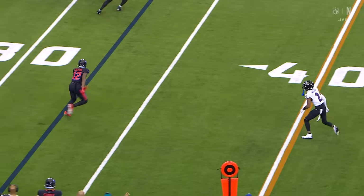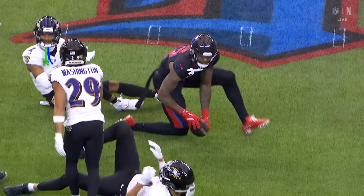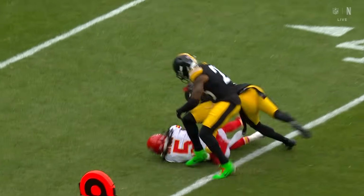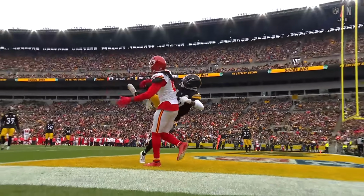We all saw, unfortunately, that injury last week to Tank Dell, losing him for the season. But Nico. When Pat was telling us yesterday that with Hollywood coming back, we can put Xavier where he's supposed to be and not try and have him play the Hollywood role. He's doing it. And great job by the DB.